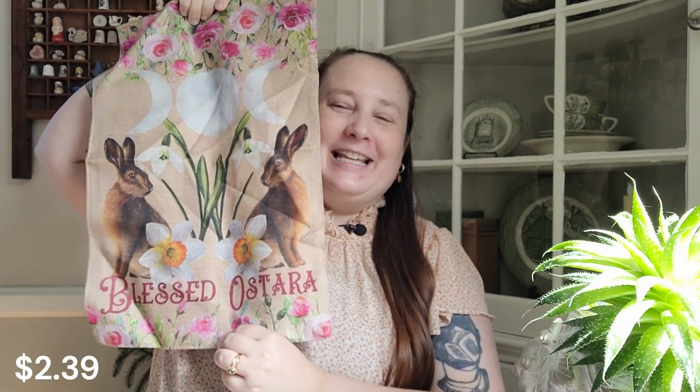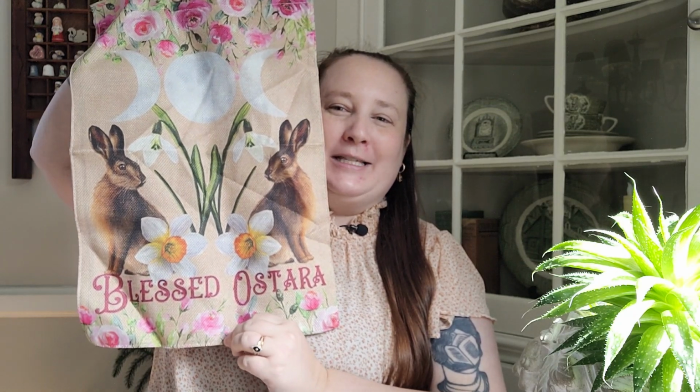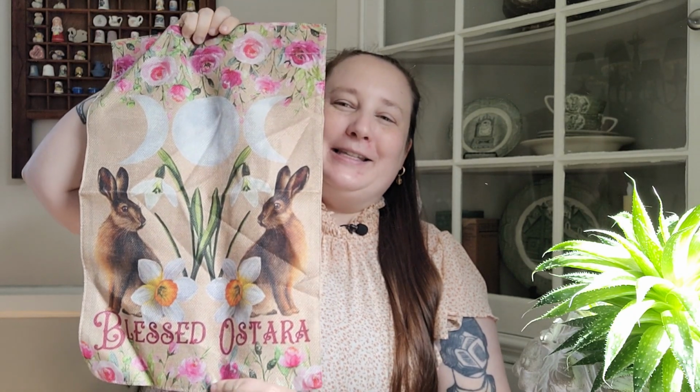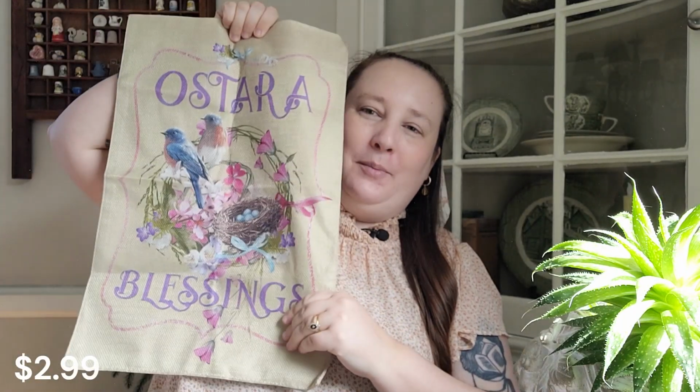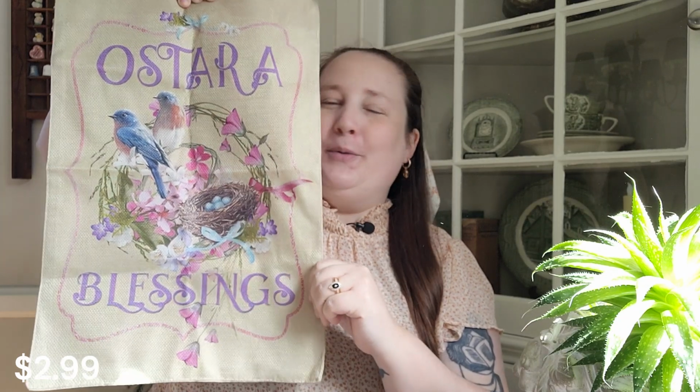Next up, I picked some items up from Temu, and first I found some really cute Ostara flags. So this one has the bunnies and the moon phases on it, and it says Blessed Ostara. I thought this was so cute. And then, you know, I had to get this one. This one actually has birds on it with a bird's nest and says Ostara Blessings. So pretty, love that. And then I got one just for spring in general with bunnies, and it says welcome.